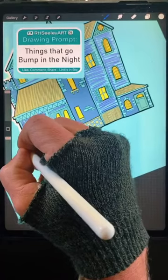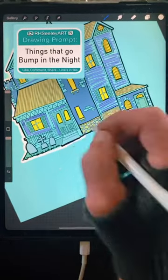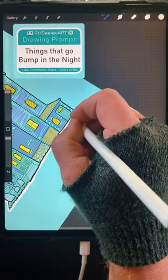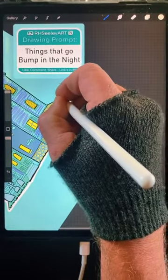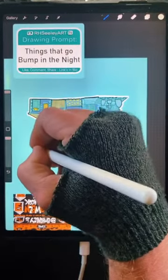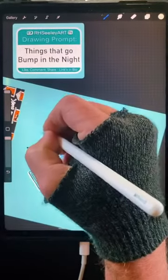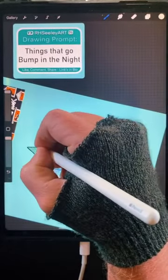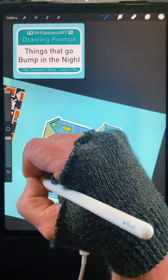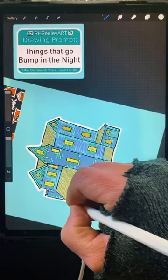Yeah, invert is a beautiful tool, isn't it? All right. We're about done here. I'll go in and throw some shading really, really quickly. I don't know. I kind of like the way that it looks, though. I like that it's just simple.